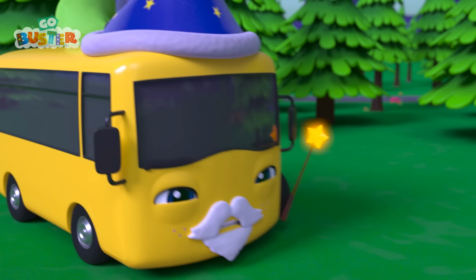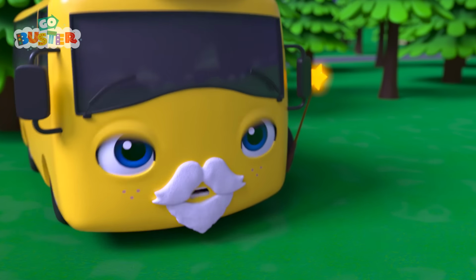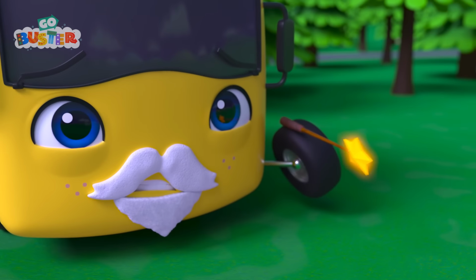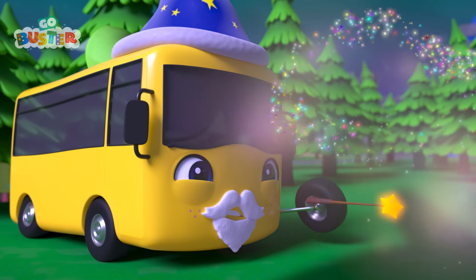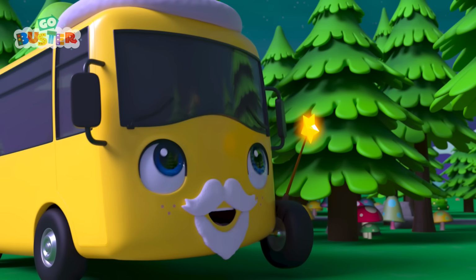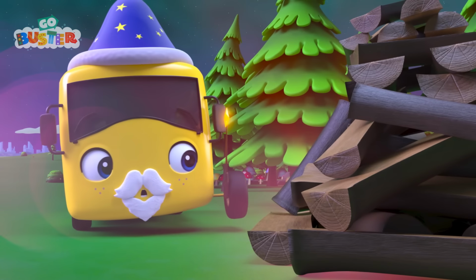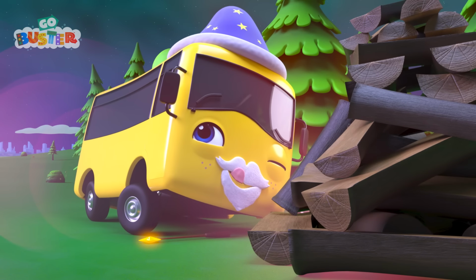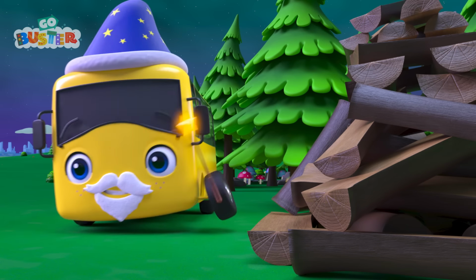Something stirs in the darkness up ahead in the forest. What is it, Dad? A werewolf? A ghost? A were-ghost? The mysterious shadow grows larger. Is it the monster? He found a jewel. Well done.